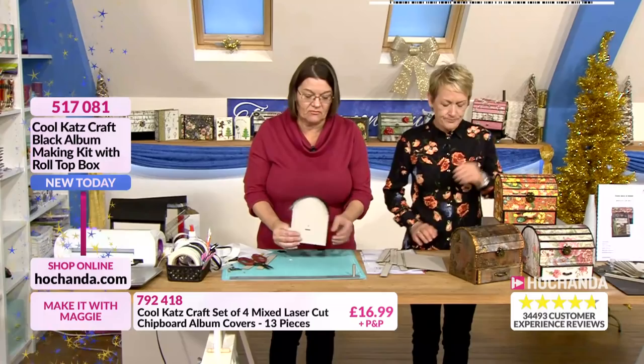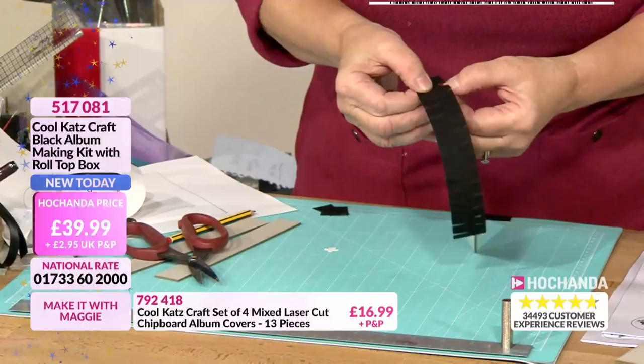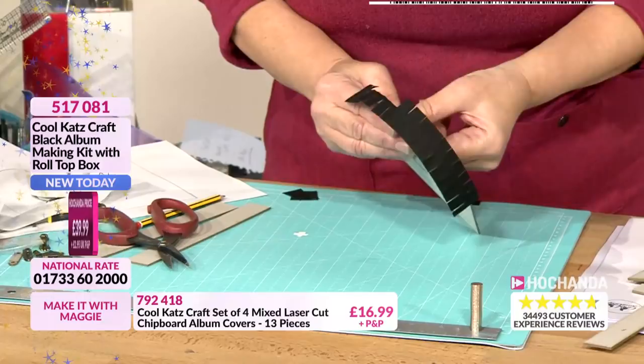Right, so I've snipped in both ways. Can you see? Like that. Then you start at one end, hold it down, and very gently you can manipulate the tape around. No adhesive needed because it's self-adhesive, and it's very sticky.